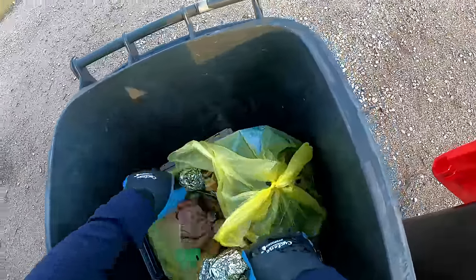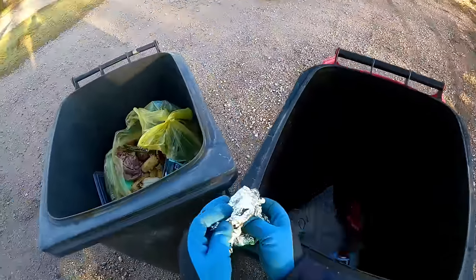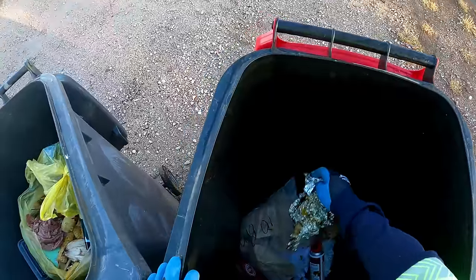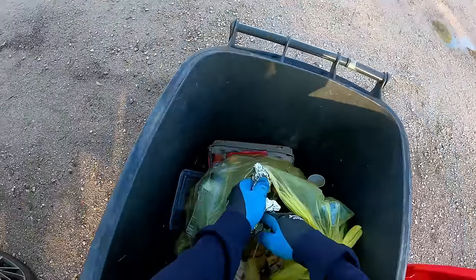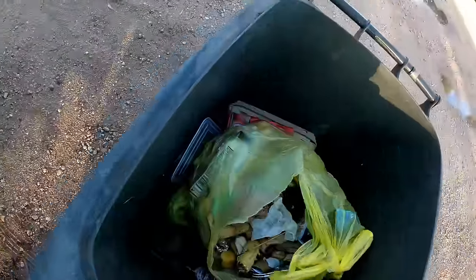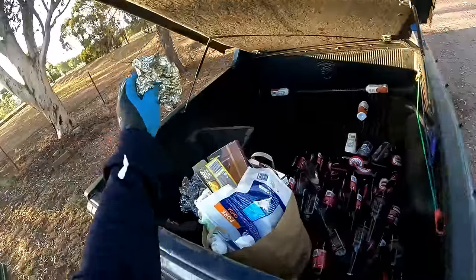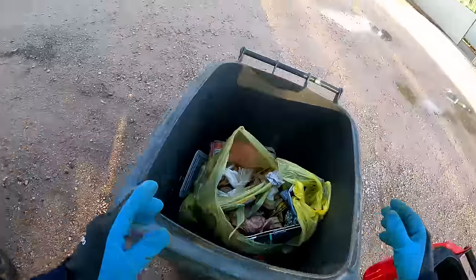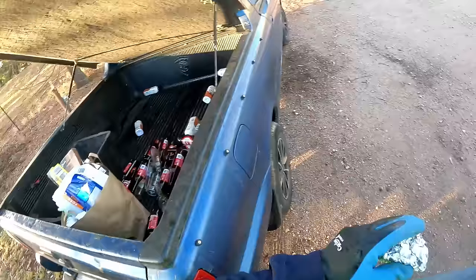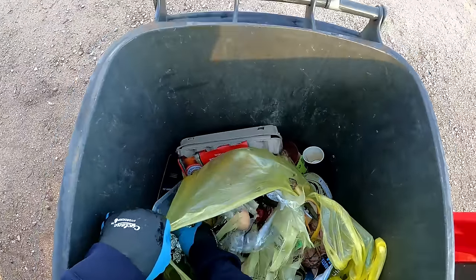Get rid of the cobs of corn out of there. We don't want the cobs of corn. Feels like it's got something in it. Yes, it has. Get rid of that little bit. One there. Geez, we've got a lot of alfoil here. Well, damn, all out of one bag, pretty good, don't mind that.